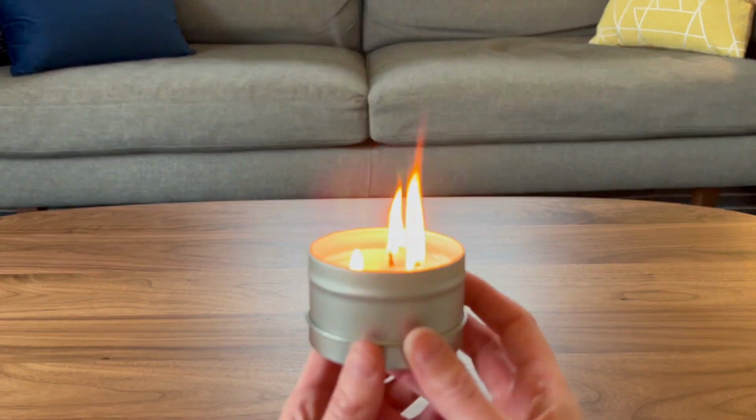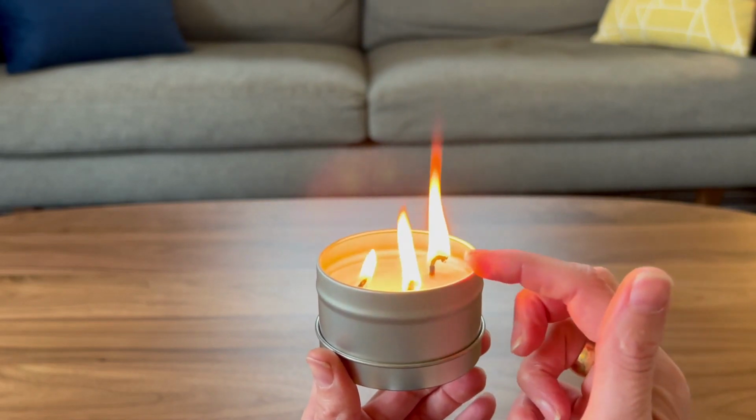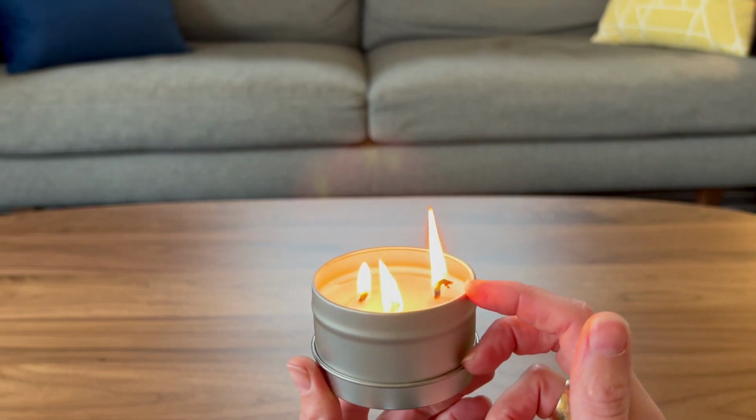Yeah, I can tell that 1 wick is just too long. I probably should have trimmed it down. And I can just put this on my table and enjoy it.